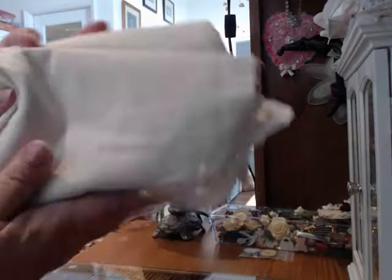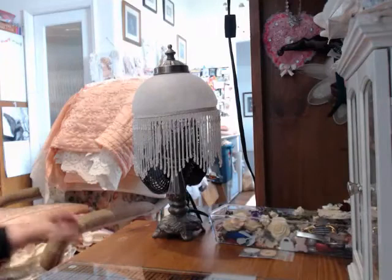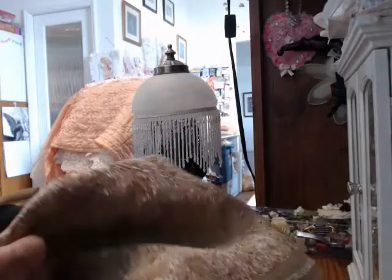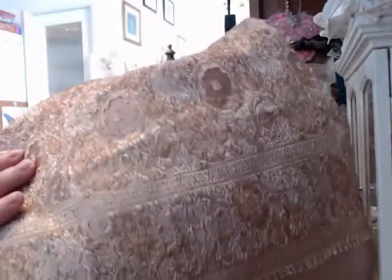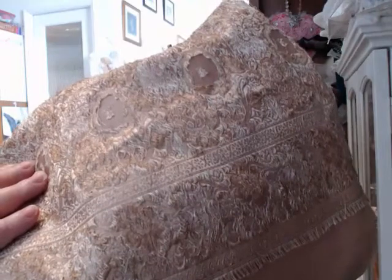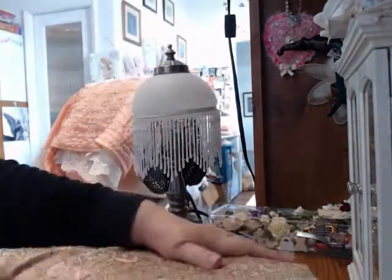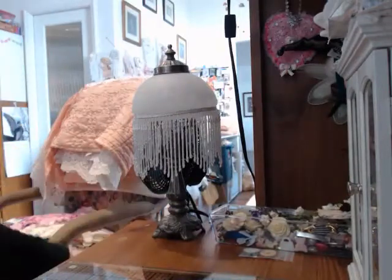Another package of fabric just had the cotton in it, so I'm happy with that. Another sari, and this is for my shabby chic folks. And this one, this is the pattern on the fabric. And it's a silky fabric. And then this is the main part of the color. Very nice. Very nice big piece of fabric for those shabby chic people.